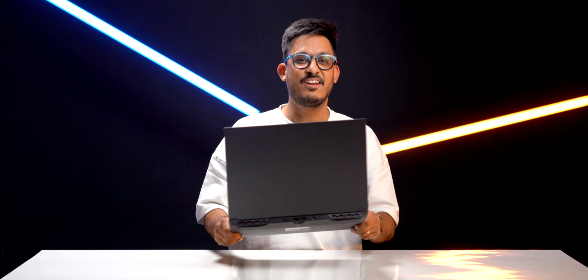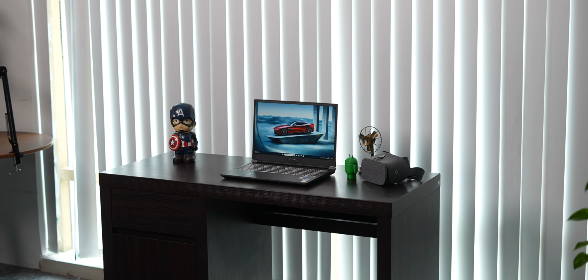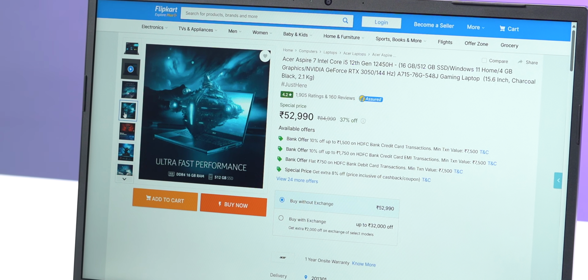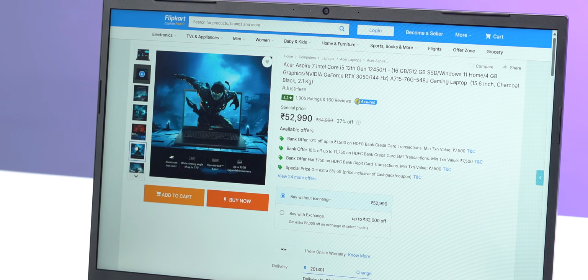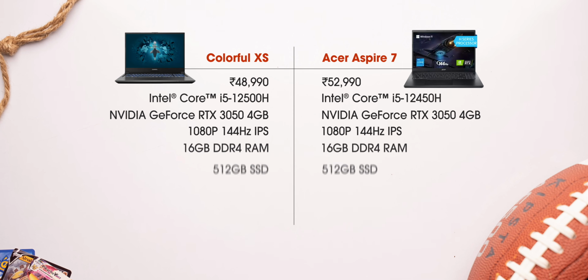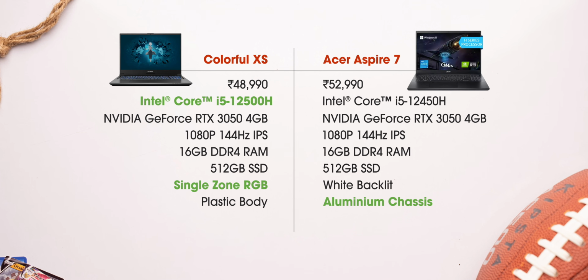So yeah, that's the Colorful laptop. Specs wise, it's an exceptionally good laptop for the price, but given the issues that I mentioned in this video, it's really hard to trust the brand anymore, because we don't know if the wrong specifications were a genuine mistake or not. Now, if you want a similar laptop from a reputed brand and are okay with a slightly higher price, you can also check out the Acer Aspire 7, because it's again a very good laptop. The only differences are these. You can pause here to take a good look at them.